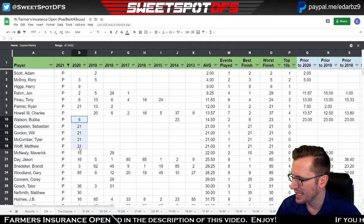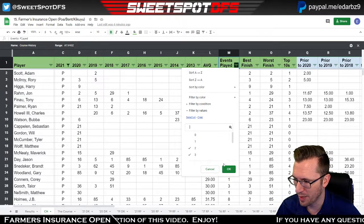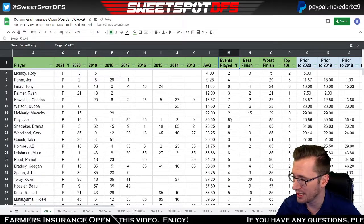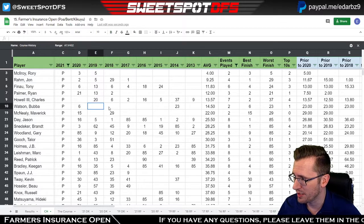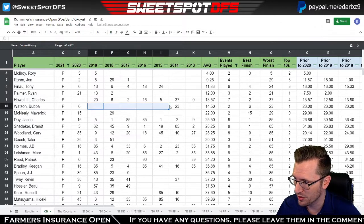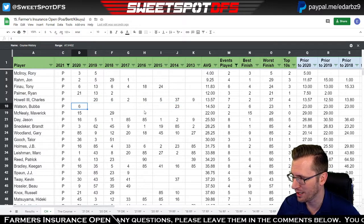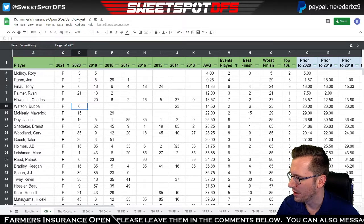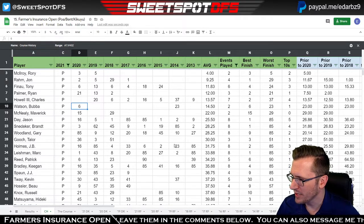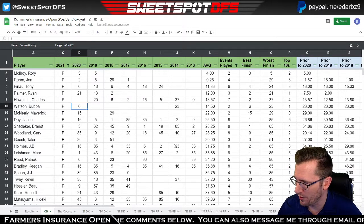You can see some of these guys have 1 event under their belt, and that's why they show up at the top. But I'm going to get rid of 0 and 1, and we can see a little bit of a broader picture. You can see Bubba's good course history. Obviously, he hadn't played there for like 5 years. Had a 23rd in 2014, a 6th in 2020. Yeah, so 2 events in 8 years. I don't know. I'm not there with Bubba.